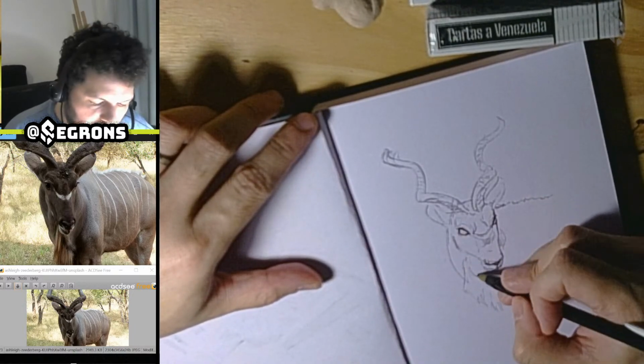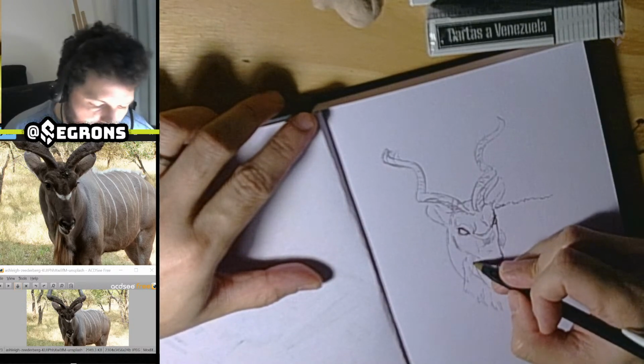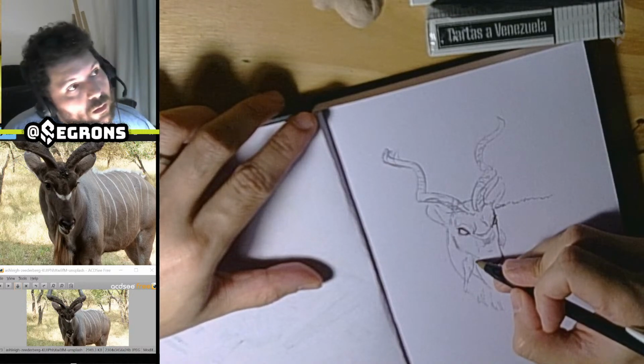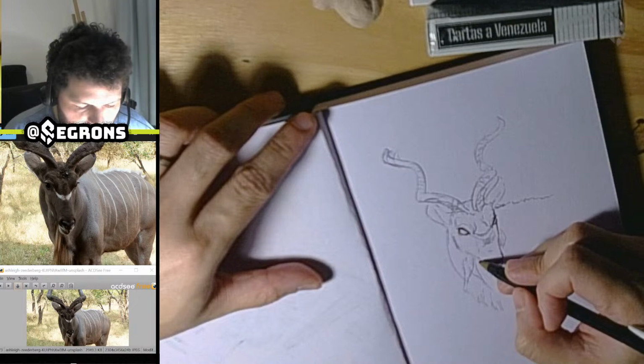This is off too. You see that the center line should be here. I think. Actually, it should be like here or something.